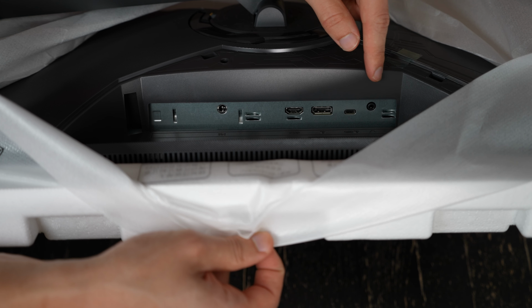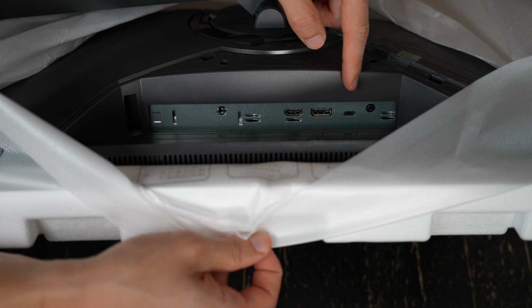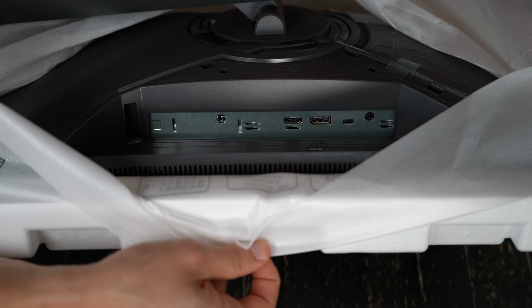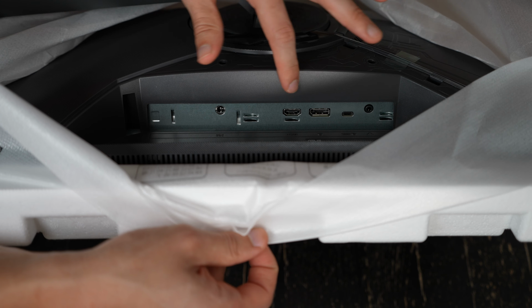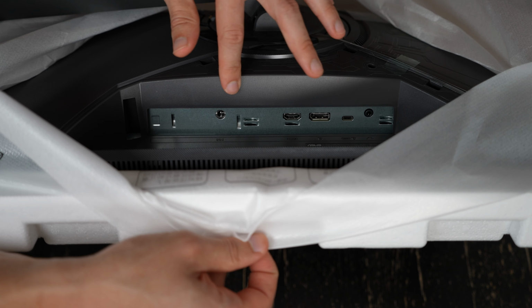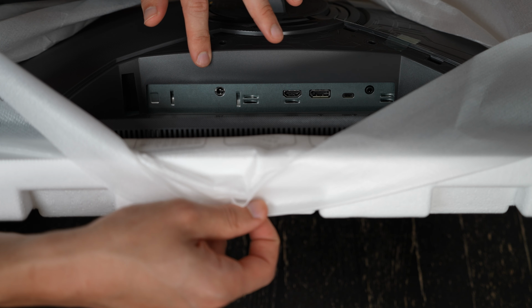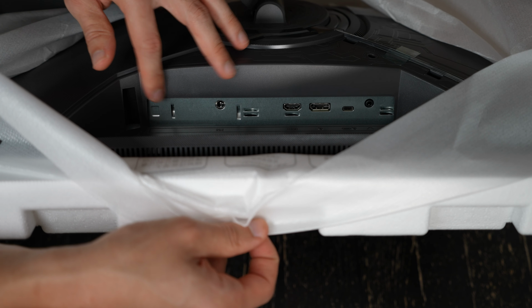So let's check out the ports. The first thing we have is an audio jack. Then we have DisplayPort USB-C. Then we have our DisplayPort, which you probably want to use for G-Sync. Then we have HDMI 2.1, very fast. It can handle 4K at high refresh rates. And then we have our power DC in. So interestingly, the power is outside the block. This is not what I had expected.